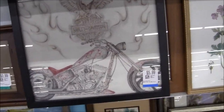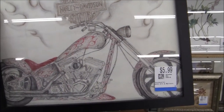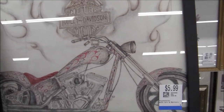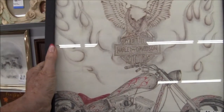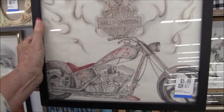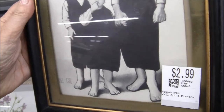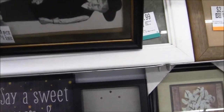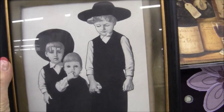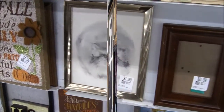I like taking a minute to look at the pictures, the paintings, because every once in a while you find some really good stuff like I just found. But look, this is a drawing. Harley Davidson. Harley Davidson's pretty popular. It's $5.99. Somebody drew this. Interesting. And they put it in a schlocky frame, but it's still really nice. And look at this great thing. It's signed by the artist Luis Grohl, G-R-O-L. That might be good too. It's not sitting in there properly. You have to open it and move it back. It's really old. But it's a nice drawing or painting or whatever it is, and it's only $2.99, and that is really cool.